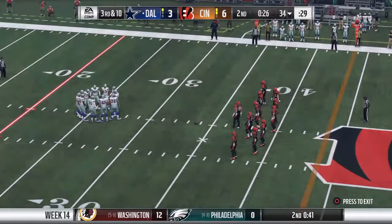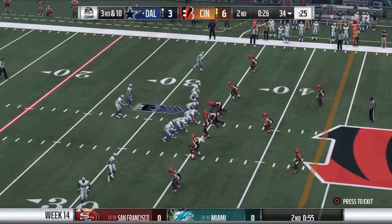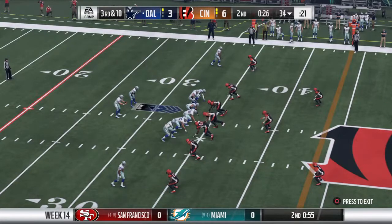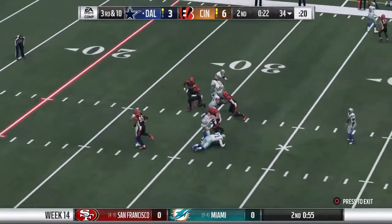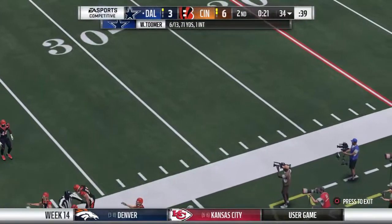The Cowboys on third down. They've hit it 50%, 3 of 6 to this point. This is 3rd and 10. And now another one thrown incomplete.